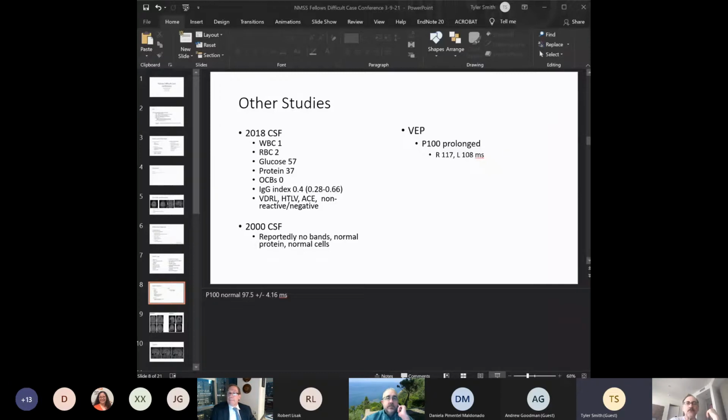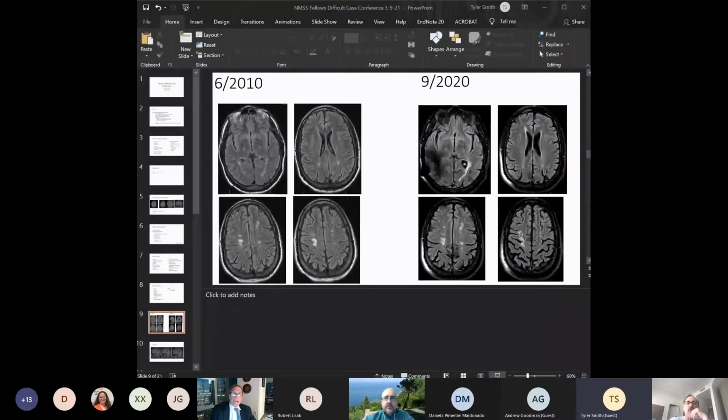So that's where we are in terms of our other studies. Are we ready to go to the MRIs? Yep. Okay. I tried to pull up some just to show change over time. On the left, we have 2010 MRIs, and on the right, we have some that were repeated later in 2020. For the most part, they show some stability. The area where we saw a slight bit of change was extending into the right frontal lobe. This T2 hyperintensity was slightly expanded compared to 2010, but for the most part, it was pretty stable.